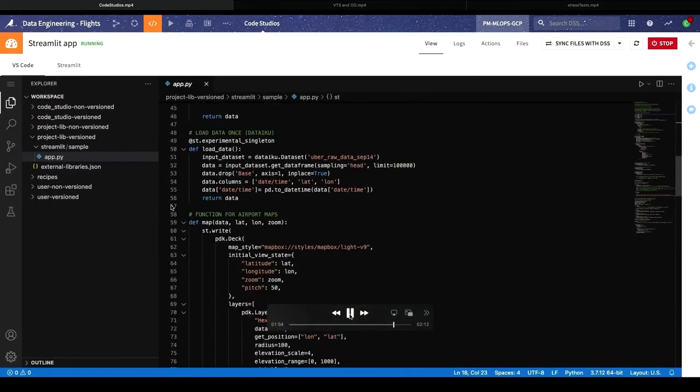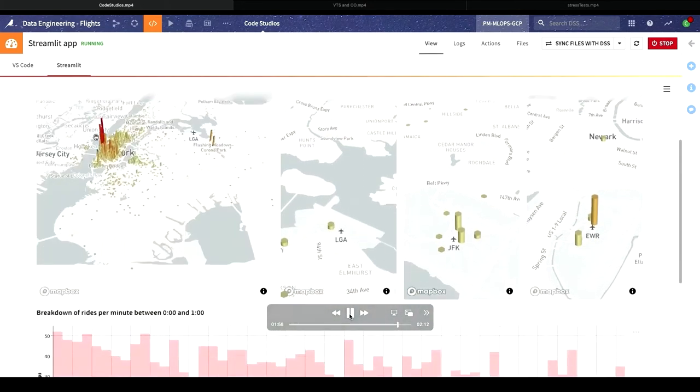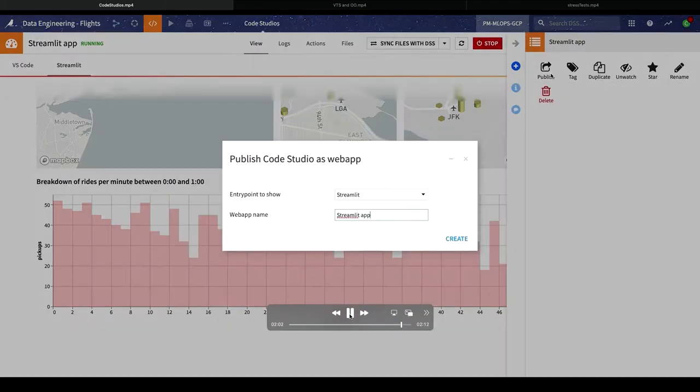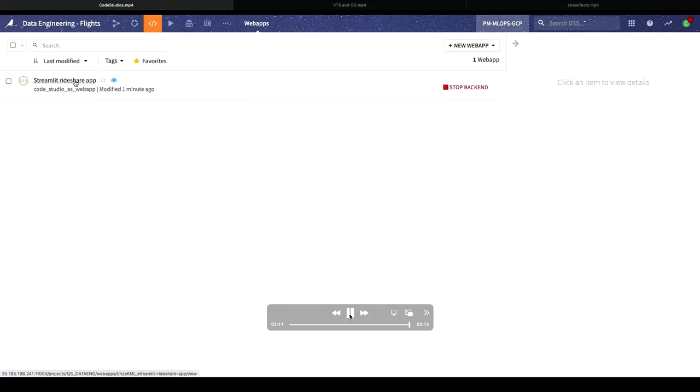Again, a Code Studio has your code on one side, and dynamically you can see what the web app's going to look like as you code it. So this is the development environment. When I'm done, I publish it, and it becomes published as a web app, just like any other web app developed natively. So that's Code Studios. That has a Kubernetes backend, so it's going to run fast. It's going to run distributed.